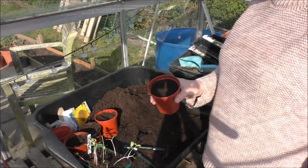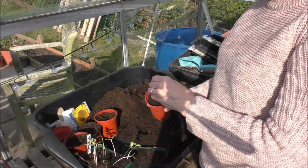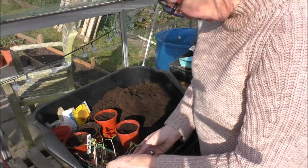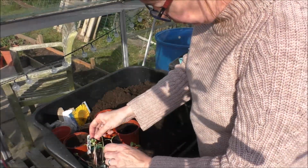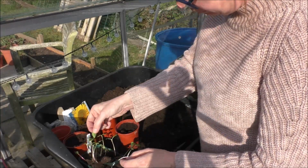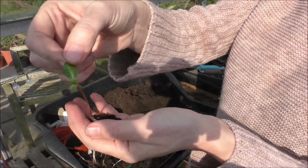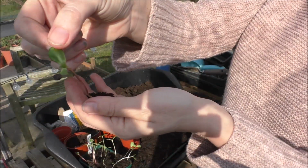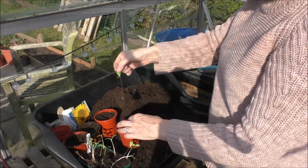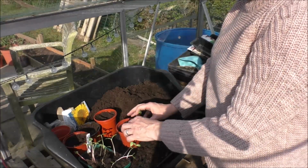What do you need to know about potting up? Compost, hole, dibber. If I get one of the really leggy ones for you, look at this. It really is quite leggy. It is getting, I don't know if you can see, its second lot of true leaves there. But the fact that it's really shooting up there means it's heading for the light. So it needs to go out here in the greenhouse.